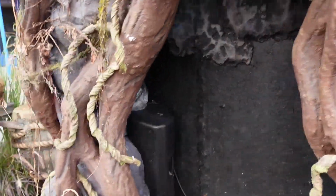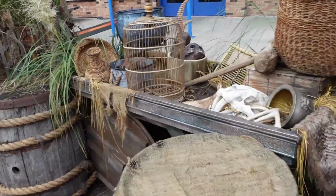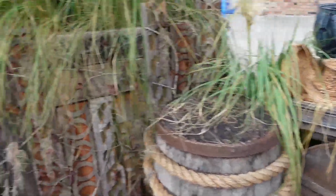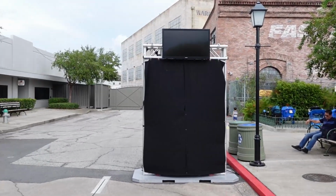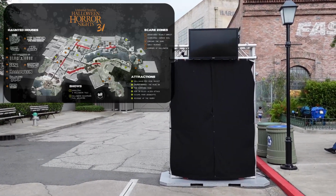Another cave right here. Oh, look, there's a big speaker in there too. There are little carts and stuff with skulls. There's another cave over there. Over here by Fast and the Furious, it looks like we were on the money here. This is where the Horrors of Blumhouse is going to be, I think.